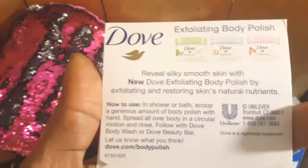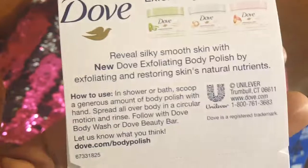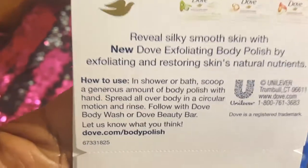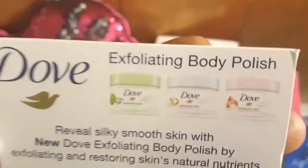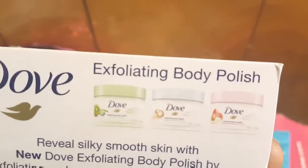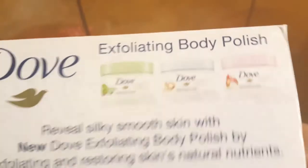So it's a body polish, and you use it in the shower or bath. You scoop a generous amount of the body polish with your hand and spread it all over your body in a circular motion and rinse. And you follow with the Dove body wash or Dove beauty bar. And then these are the 3 different ones that it comes in. It's really hard to see. But yeah, those are the 3 different scents that it comes in, I guess.